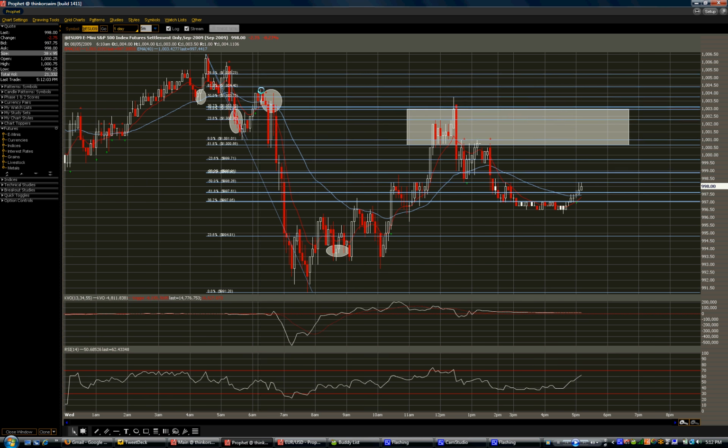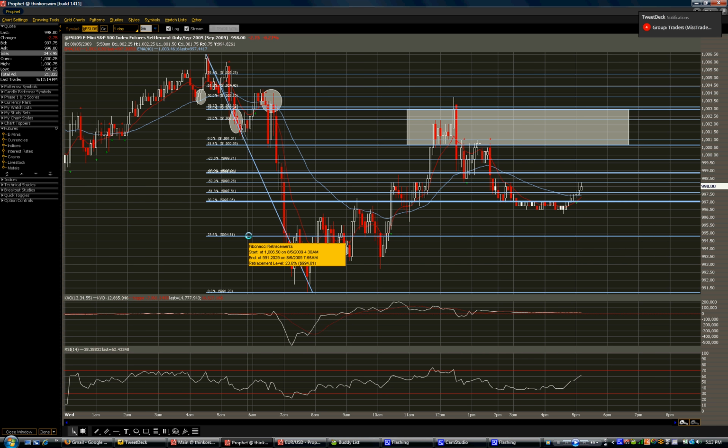That would have got you short right in this area, and basically you could have stayed in the trade until you got down here to about 990, and it did project. You see all the projections all the way down here to the 23, to the 994 area at least, and then even down to the 991.